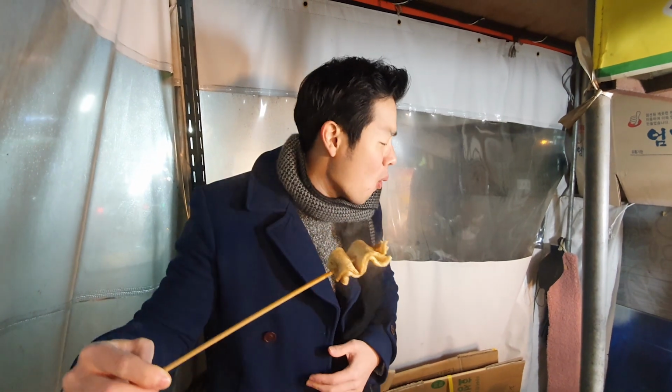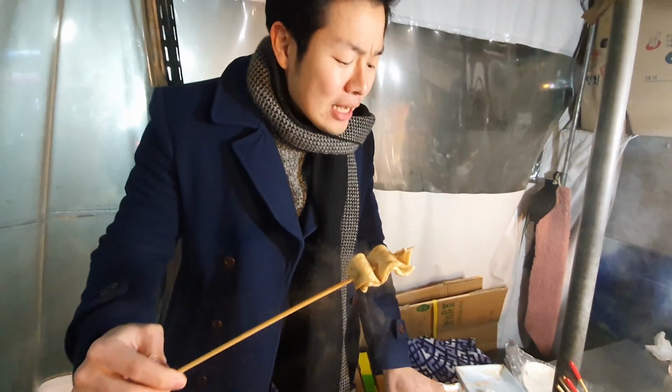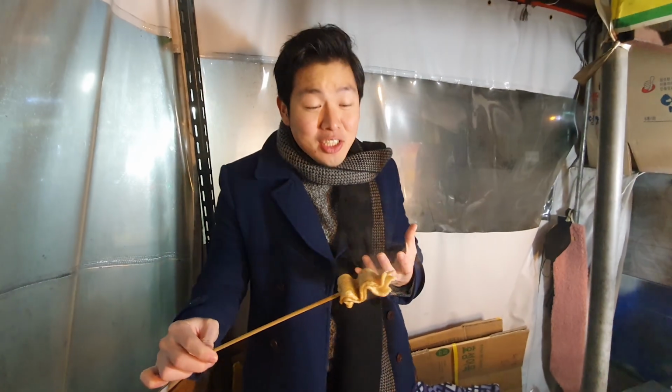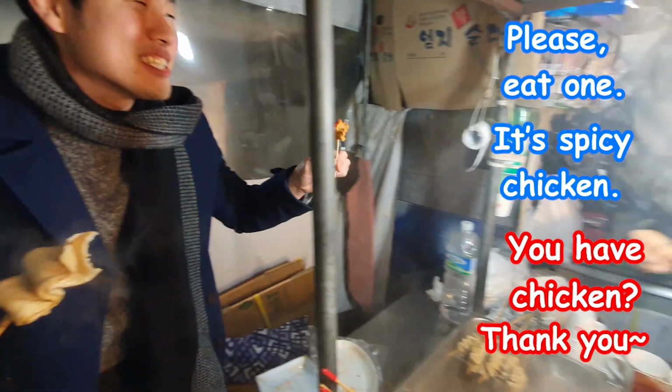Mmm. Oh my god. You know what? The sauce is so complex. There's so many good flavors all going in my mouth at the same time. And then at the end, fish cake. And, oh, 고맙습니다. She gave me a service.